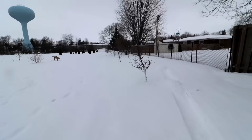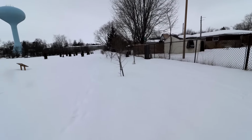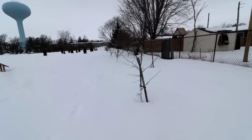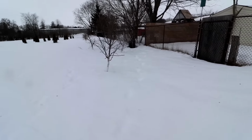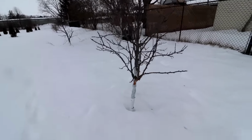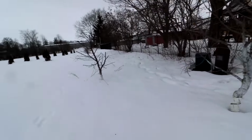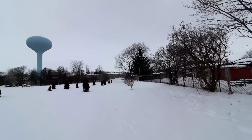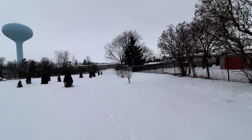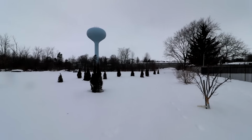Let's go down the row here. That one's fine. Whatever that one was, it's gone. This one has a lot of damage, but I think it's okay. The trunk line's intact. Just lose those lower branches probably. Cherry tree here is fine. This tree's fine. This one doesn't look so good. The cedars all look okay. No bite marks in those.